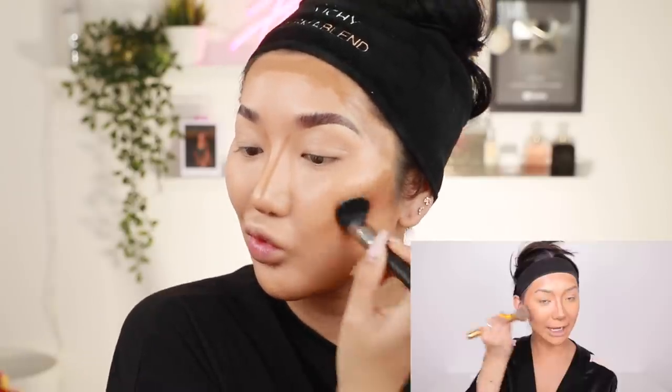How many of these brushes does she have? She has so many of these flat top brushes and I have none. I need to get this flat top brush that she's using because if she has two of them, it must be really good. Okay, so she's literally just tapping and blending it out. Dragging kind of motion, just pull everything up and out. Okay. Oh my gosh, she's blending out already.